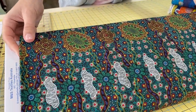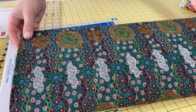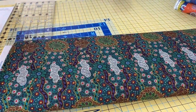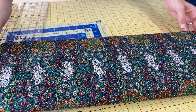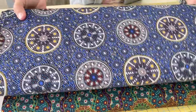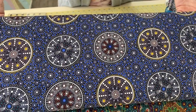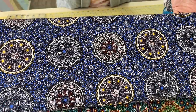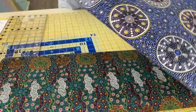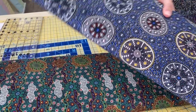These are from a company called M&S Textiles directly from Australia. And these are Aboriginal designs by Aboriginal artists. They generally tell stories of Aboriginal life or they include parts of nature, which is very important to Aboriginal life. So some of these have some interesting names. This one's called Wildflowers After the Rain in blue.